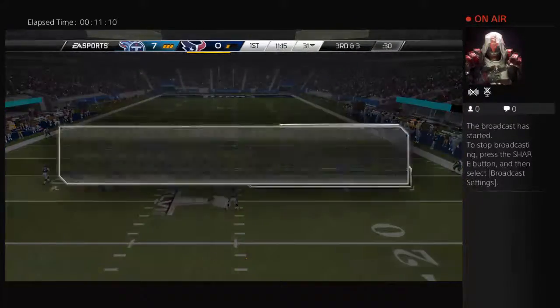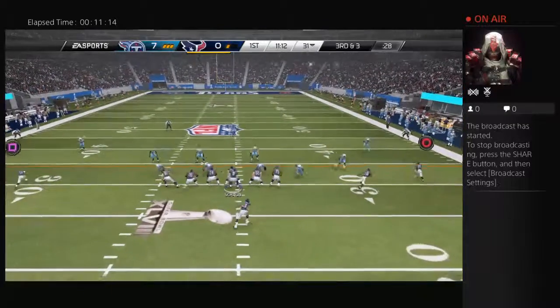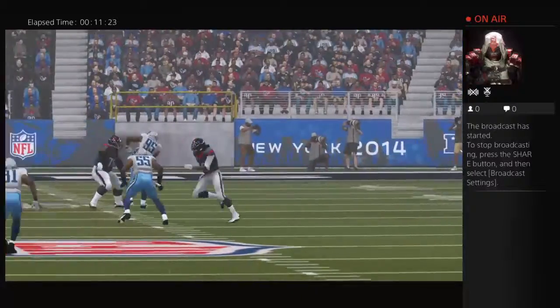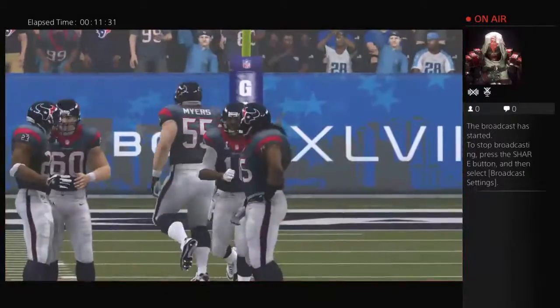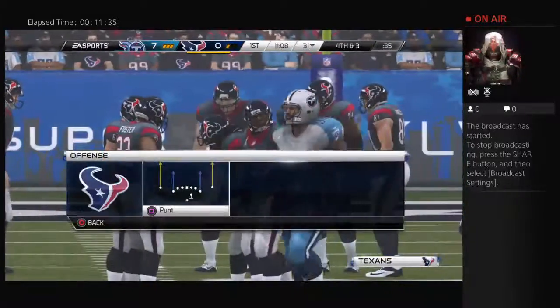The Titans defense now is going to go nickel. Just a quick drop back. And incompletion right there, but it really should have been an interception. Bad job that time by the quarterback. He misses the receiver on the slant route. When you're throwing the slant route, you've got to throw it right into the stomach of the receiver, so it's easy for him to make the catch, and he can protect himself also.